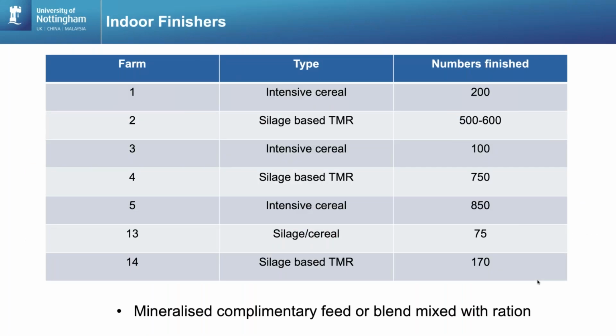So the indoor finishers ranged in size from those finishing 75 to farms finishing 850. And there was some division as well in terms of ration, in that three of the indoor finishers were intensive cereal, which is quite a common system of finishing cattle in the Vale of York, which is quite a large arable area as well. And on every farm, the feed was mineralized by a complementary feed or mineral blend being mixed with the ration.